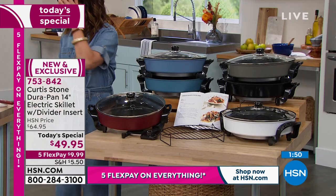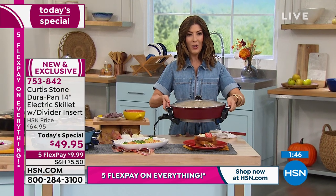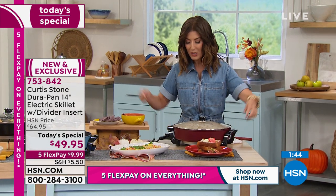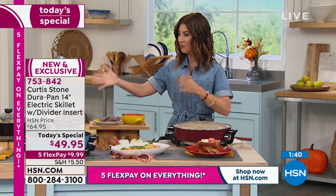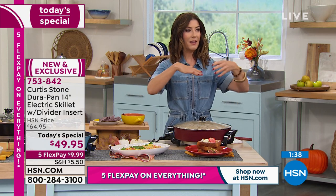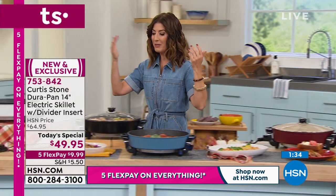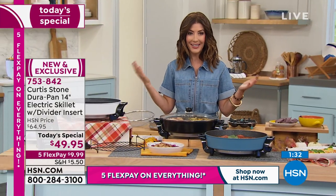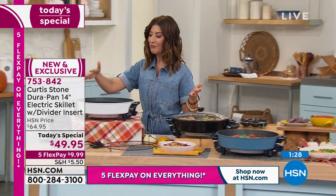Great for the holidays. And I love the idea that you can prepare it at home, take it with you to a party, and go ahead and plug it in. You can keep everything warm if you're doing buffets, potlucks, church events or family gatherings, or maybe just tailgating on a game day Saturday, or cooking for a crowd, or maybe just every day.